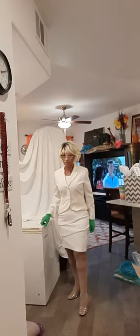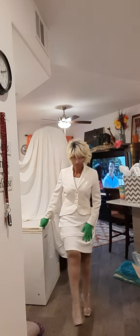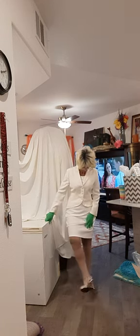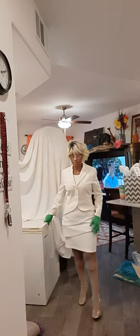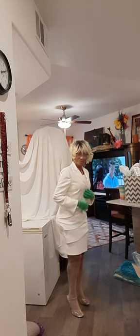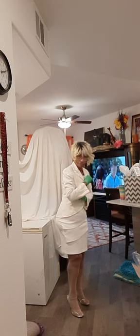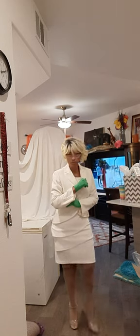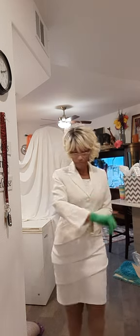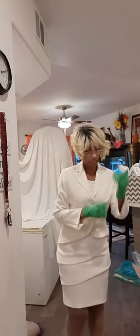A jacket, and I've chosen these clear pumps. The jacket, as you can see, it buttons. I love when jackets have details, not just jackets, but clothes as well. Dresses, doesn't matter, have some detail. As you can see, this has 5 buttons down the sleeves.